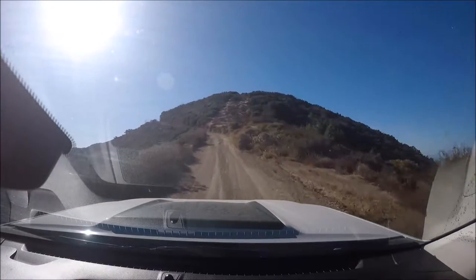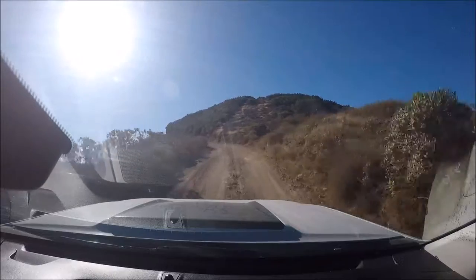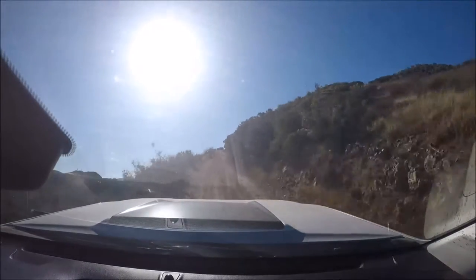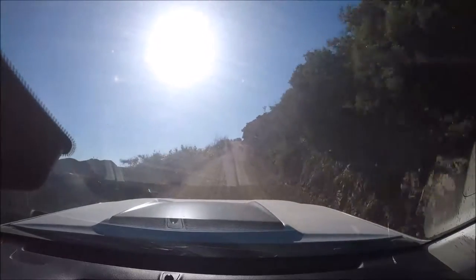Jeep trail that they forked over because people were abusing the wilderness. ZR2 SoCal does not condone going off trail.